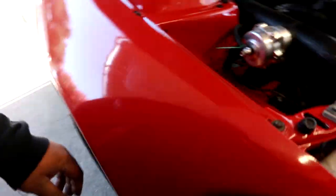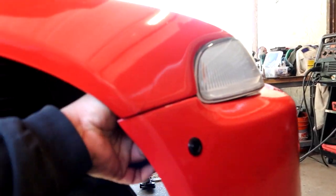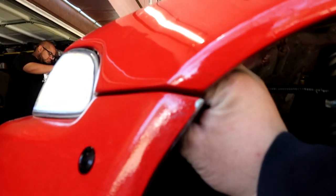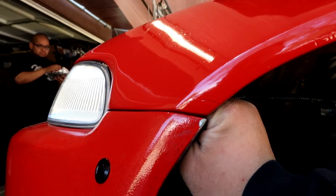The only thing we're gonna do, like I mentioned, is we're just gonna put a zip tie here to kind of close the gap up a little bit. I mean, this one's pretty close gap. This one has a slight gap, right? But if I put a zip tie in there, boom, nice and closed.